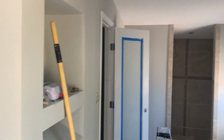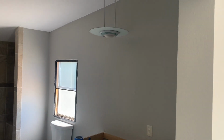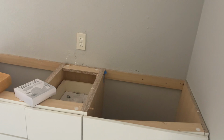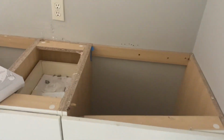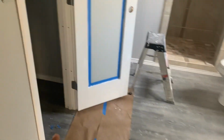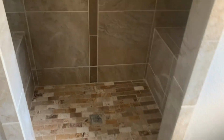Look at this. And that noise you hear is for the alarm system, it's got one as well. So we've got both sinks for here. This is the master bathroom. This is a little closet for the master bathroom. And here's the toilet. Here's the shower for the master bath. Doesn't that look nice?